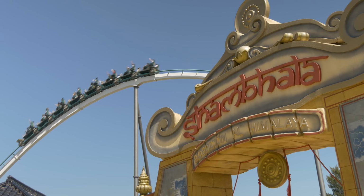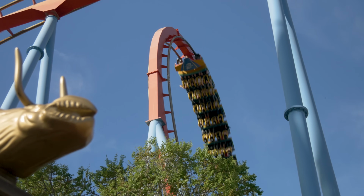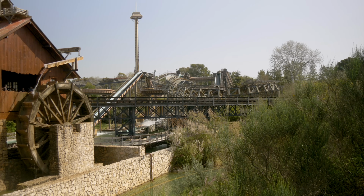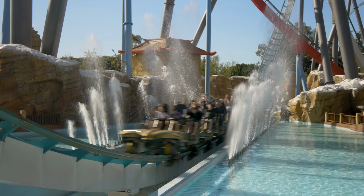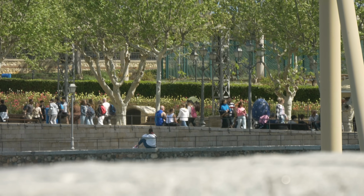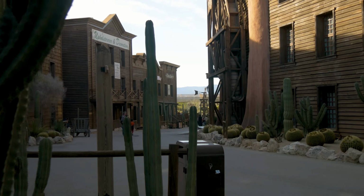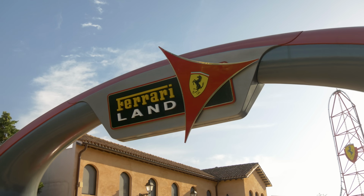PortAventura is Spain's most popular theme park, attracting close to 4 million visitors annually. Whether it's your first visit or you've been before, here is everything you need to know about PortAventura Park in just 11 minutes. The park opened in 1995 and today has become one of the biggest theme park resorts in Europe. PortAventura Park is part of PortAventura World, a wider resort complex with hotels, a water park, and even a second theme park, Ferrari Land.